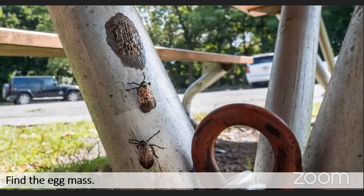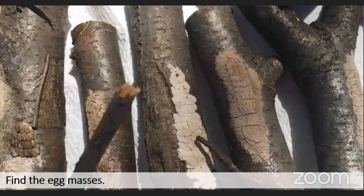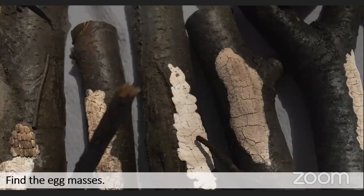These are sheltered a bit under a picnic table. You can see the rows under the fresh covering. And again, these are laid on the underside of branches, are cracked and dried. And just between these, you could see some color variation. One's white, one's tan, some are uncovered.